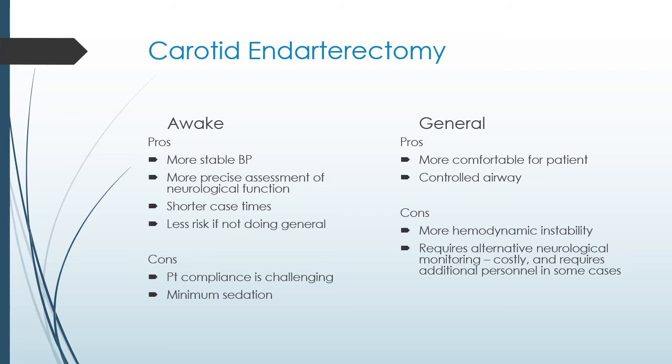So there are concerns on both sides, but when you're awake, you're able to actually control their blood pressures better because you don't have to oversedate them. They need to be able to talk to you and follow commands so you know they're not having a stroke. That's basically your neurological monitoring: just talking to the person, or you have them squeak a toy every so often. It's annoying, but you say, keep squeaking the toy.